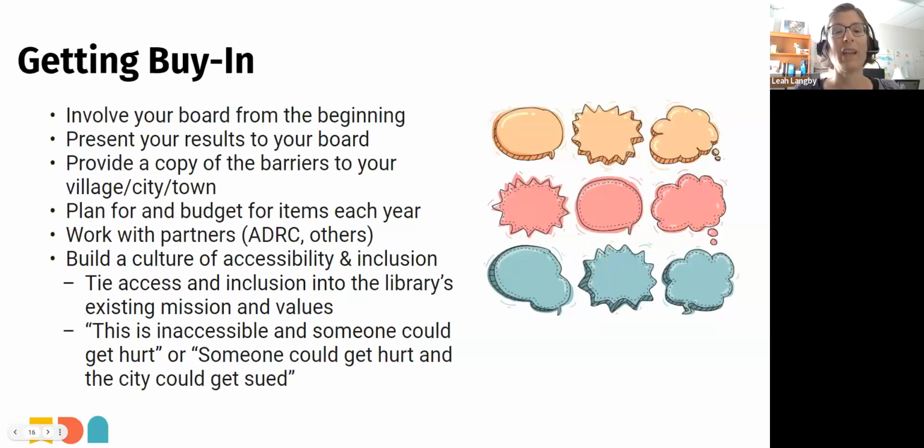Okay. So once you get an accessibility scan, if you're able to do that, or you use the inclusive services assessment and guide, how do you get buy-in for addressing the issues that you find? Well, first of all, making sure that your board knows that you're exploring these issues and asking the board members for help can be a really good first step.